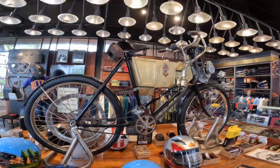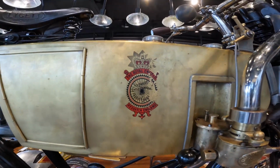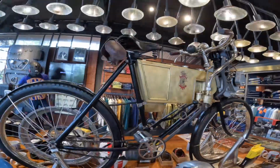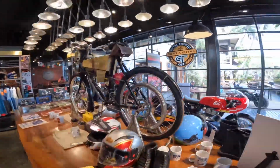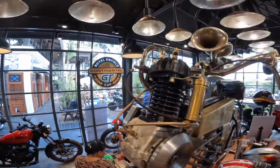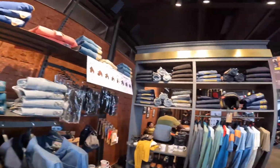And if you can see, this is not a bicycle, this is one of the first motorcycles which was introduced by Royal Enfield. You can see the Royal Enfield cycle, and wow, this is awesome, man. So this is the first model which was introduced in 1901, the Royal Enfield first model, and just hats off to the Royal Enfield Garage. They have kept it very well. And look at the engine, its build is upward, and that pom horn is adding more charm to the motorcycle. And in the store you can see apparel also, a lot of apparel over here.